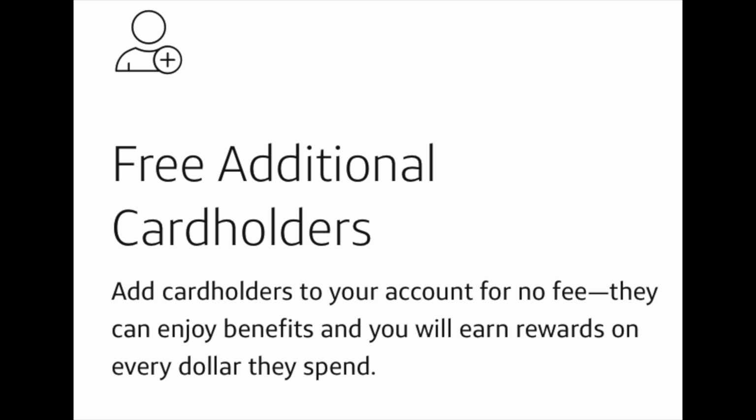On top of that, you can bring yourself and 2 guests, and you can also have up to 4 free authorized users. And then authorized users can bring in guests. Versus the American Express Platinum card, you have to pay a fee for each card that you have, and they can only bring in themselves.